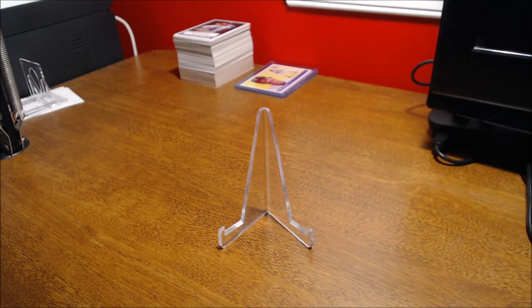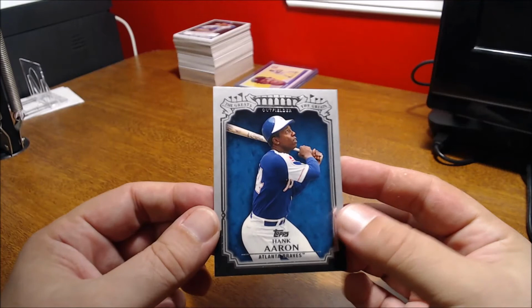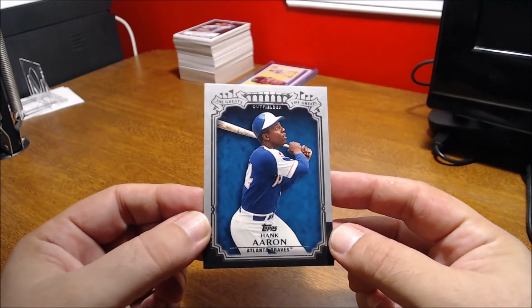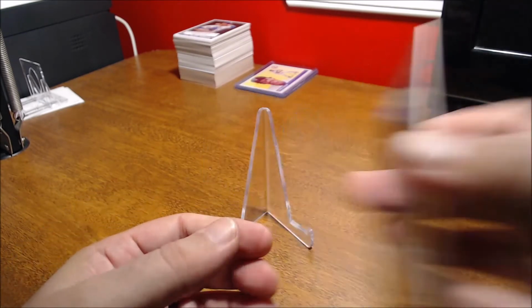Then this is the Greats insert, again from a Topps flagship product, Hank Aaron. Again, a thicker card there. I like these types of inserts that Topps puts in, especially of Hall of Famers and stuff.